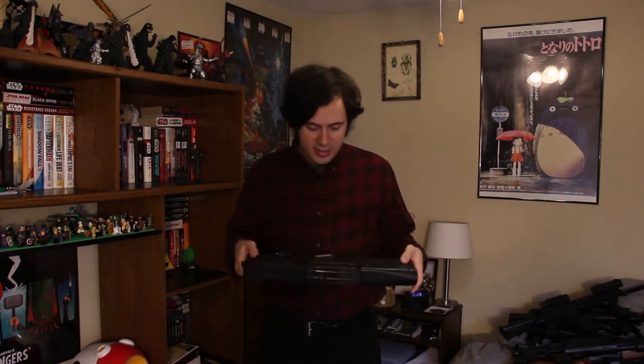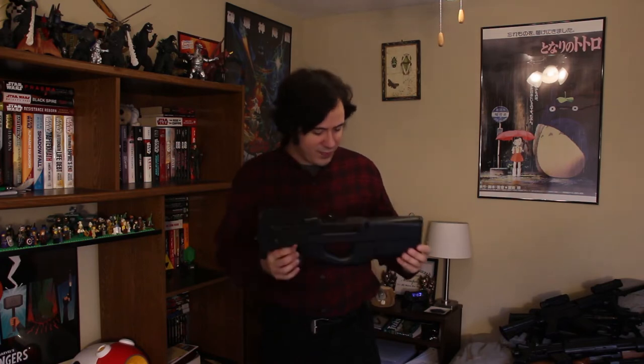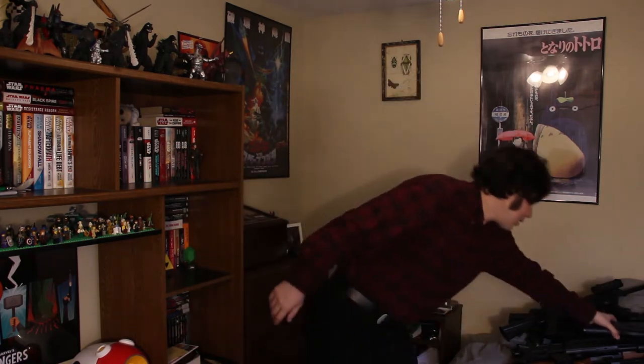But yeah, you can actually see this. Richard uses it in one scene in The Price of Loyalty. So we've had this since 2007. That's a long time. So, one of our earliest guns. Right there.